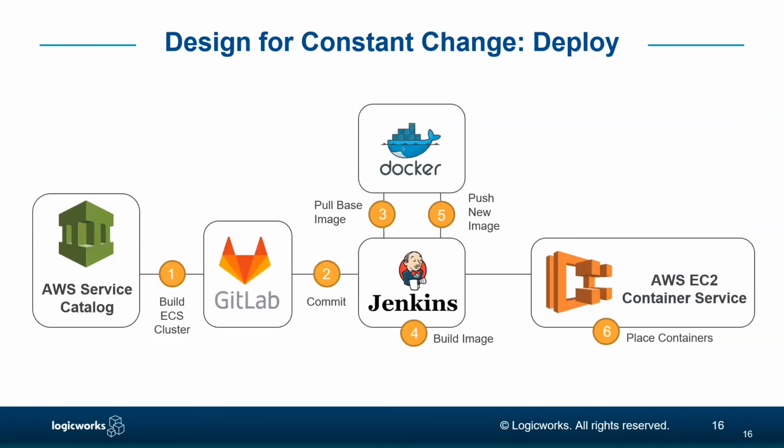So here's a high-level view of a deployment pipeline. Let me walk you through the components, right? So first we start with AWS Service Catalog to launch our pre-approved templates, and this is for Elastic Container Service. And then we commit our code changes to our version control system, and in this case, we're using GitLab.